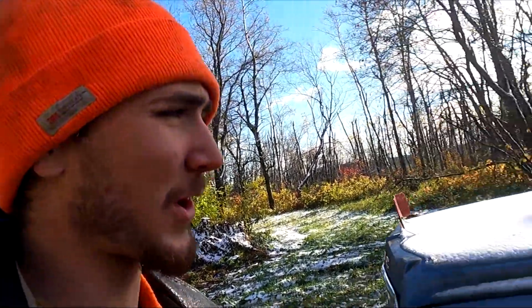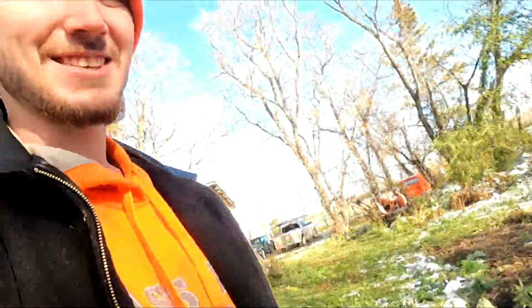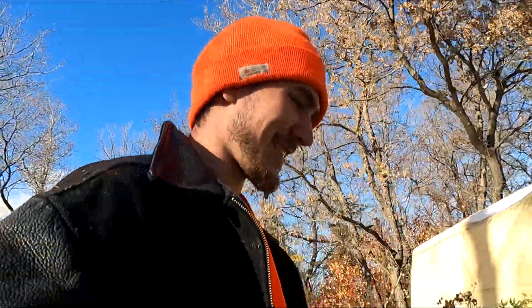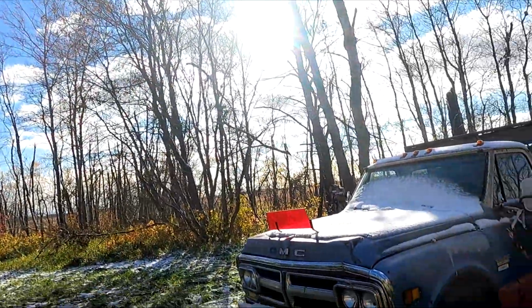This truck is gonna look gorgeous once it's done. And we're gonna get all four generations of Schneiders to sit beside this truck and take a beautiful picture, because this thing's gonna be gorgeous. Like, damn.